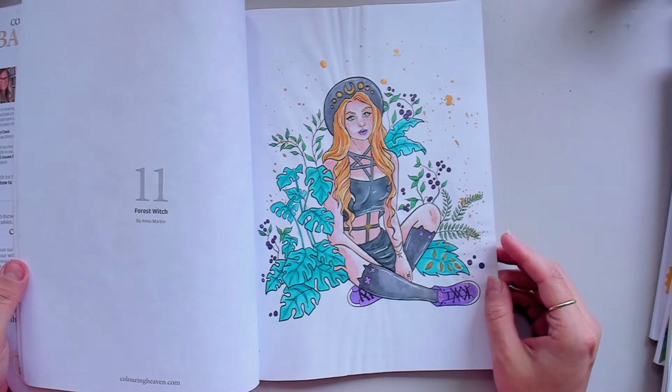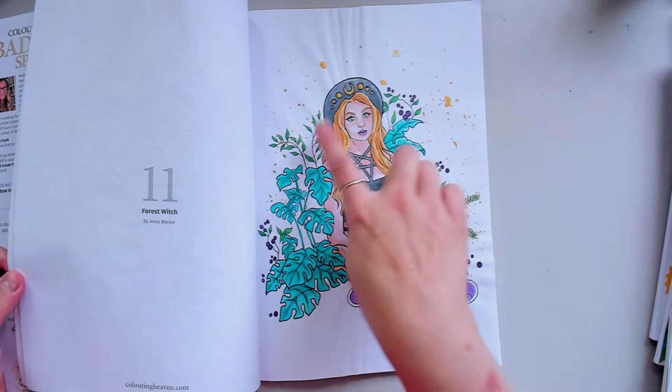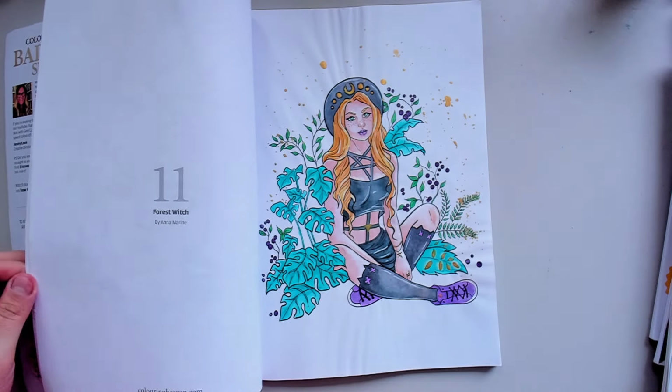So this one here again uses Crayola Super Tips as watercolour with a little bit of Liquitex gold acrylic ink splattered around and a bit of glitter gel pen as well.